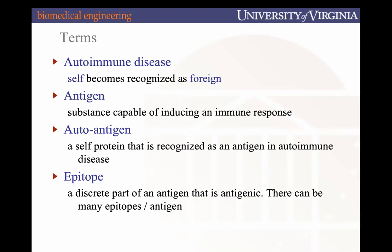A key term whenever we talk about immunity is antigen. An antigen is typically any substance that's able to produce an immune response. In cases of autoimmune disease, the piece of our body, whatever the molecule or cell is that elicits this autoimmune response, is referred to as the autoantigen. For example, in GBS, Guillain-Barré syndrome, the Schwann cells are part of the autoantigen. In type 1 diabetes, the pancreatic beta cells are the autoantigen.